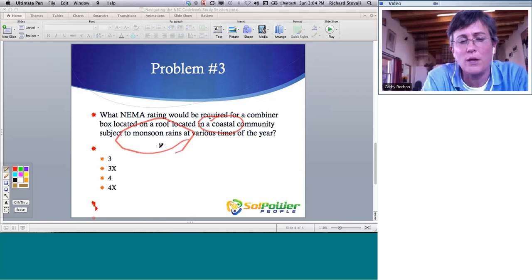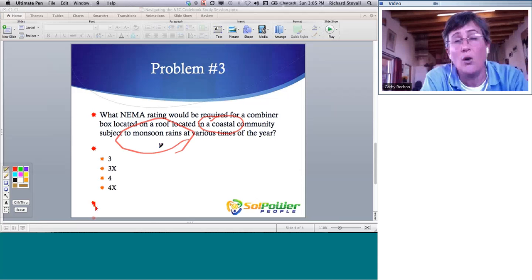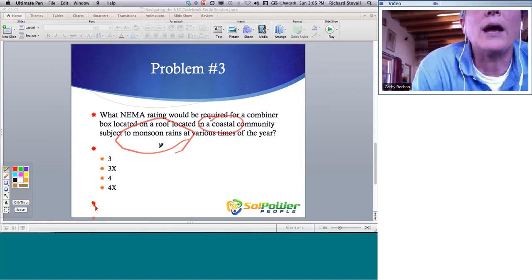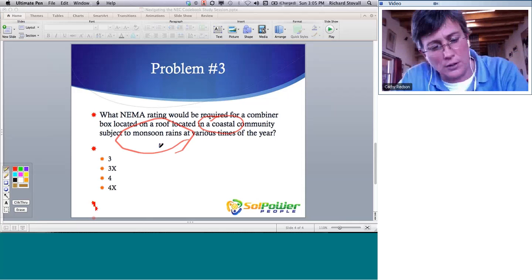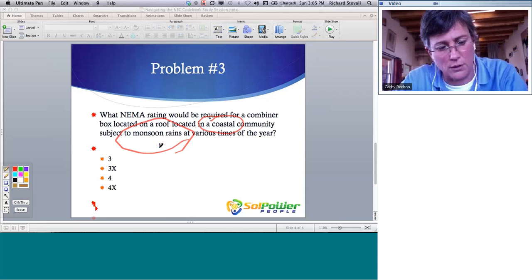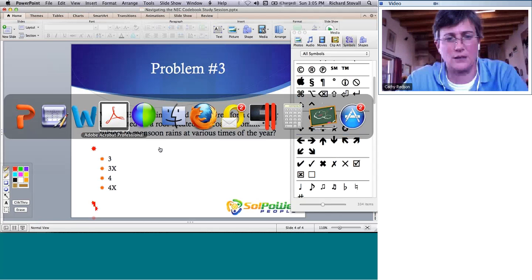Okay? Monsoon rain. That means not only sustained weather, like we were looking at, rain tight and rain proof. Depending on the monsoon and where it's located, if it's on a roof with parapet walls, it may not have adequate drainage. What if the device is actually submerged or actually hosed? We look at the way the NEMA ratings are, and there's a way to make this make sense. There are 3 different choices they've given us here: NEMA 3, 3X, 4, and 4X. And by the way, this was something that I remember seeing on my test as well.